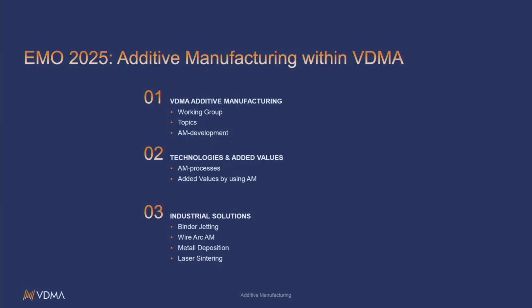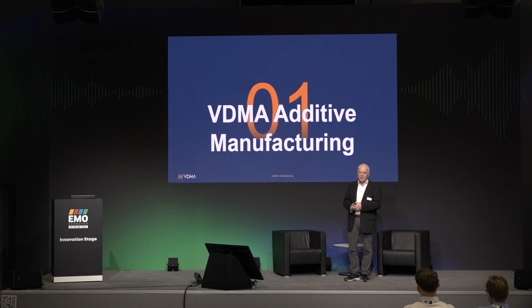And in the third part, I would like to give you some examples that are shown in this hall. Some of them you can see here. So it'll be worth it to take the time and go see some of the showcases, and you can talk to the companies directly. They will know even more on this than I do, and I'm an expert on this topic.